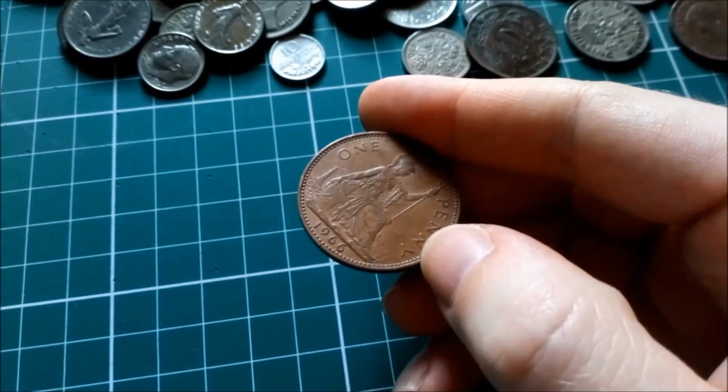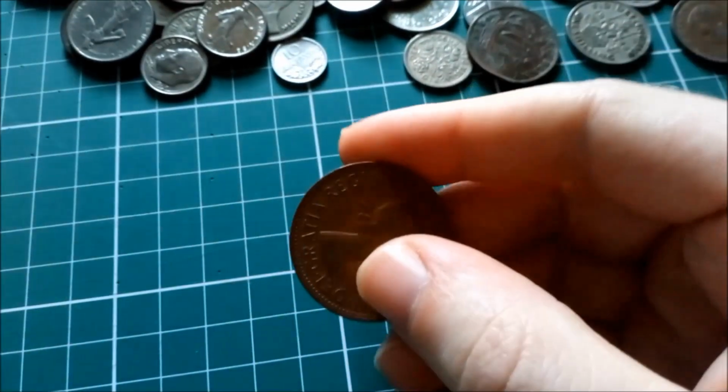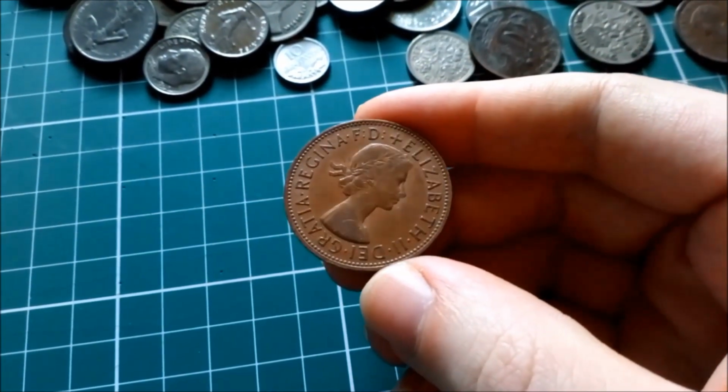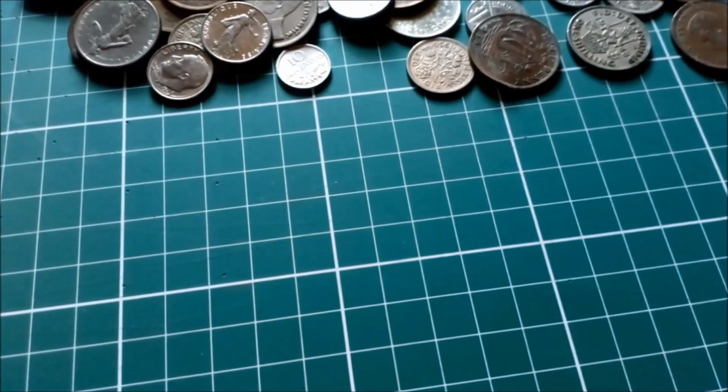It's a nice 60s example with the lighthouse, trident and all the main details there. Obviously this is an Elizabeth II. Then we'll just mix it up a bit.